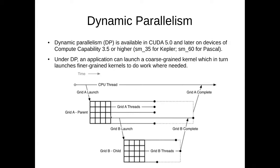Any of these threads can launch subgrids of blocks of threads. And the behavior is quite similar to what you have when you have a multi-threaded application running on CPU. The master thread on CPU can launch child threads, and the lifetime of the whole code is determined by the combined lifetime. So the master thread will not exit until the child thread exits. Same here. The master grid will not end until all the child grids have finished.